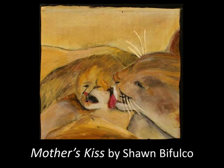This painting, entitled Mother's Kiss, pictures a mountain lion and her cub and was made using acrylic paint. The artist, Shawn Bifulco, uses old calendars to find his inspirations to paint. It was submitted by the Susie Kappa Art Center in Rapid City, South Dakota.